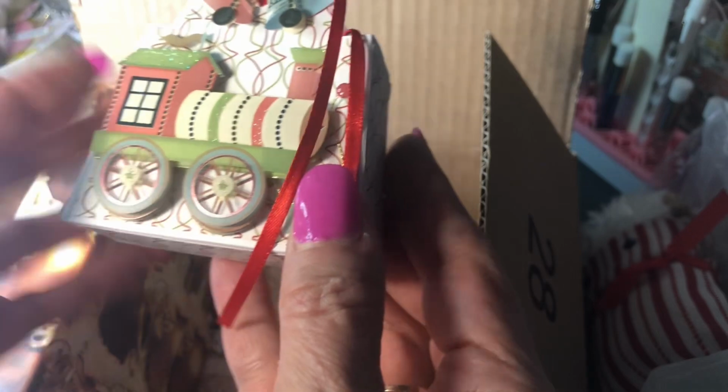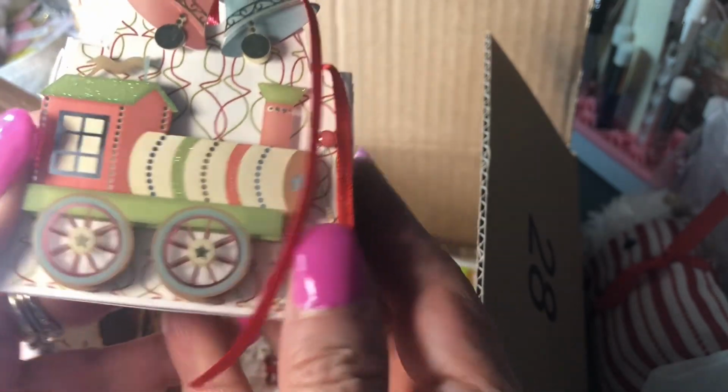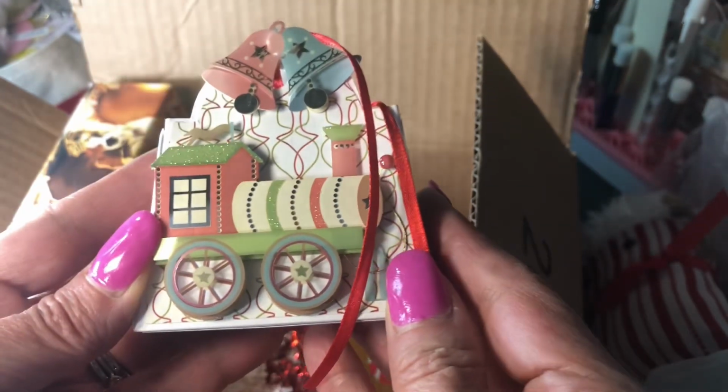This is an adorable box. Oh my gosh. I love the little train. I don't know why I do that. I tap them to death. But that is so cute. Thank you. Is it too close?